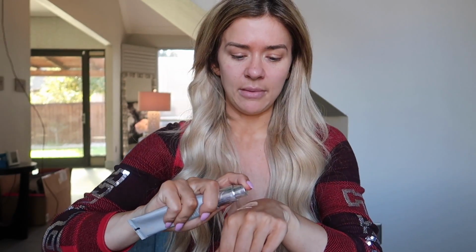I just got way too much, but that's fine. I just put a little bit on the top of my hand and mix these two together. The reason that I like this is that this one, the full coverage, is a little bit too heavy for me. So I like to cut it with this. This is more like a BB cream or a CC cream. It's more lotion consistency. It's a little bit thinner.